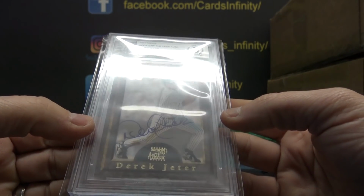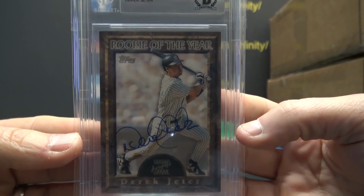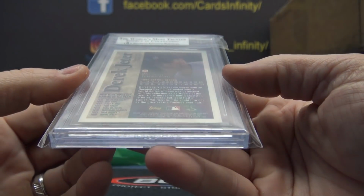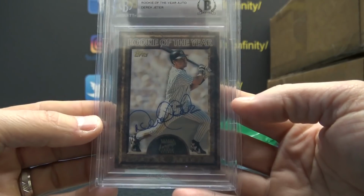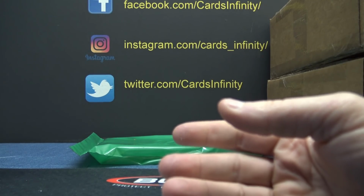What does that mean, 97? Oh, is that a set called Rookie of the Year? Derek Jeter. Is that a buyback? What is that? Or is that the set, 97? Derek Jeter. You get some nice cards, man. That's 1, 2, 3, 4, 5, 6 cards.